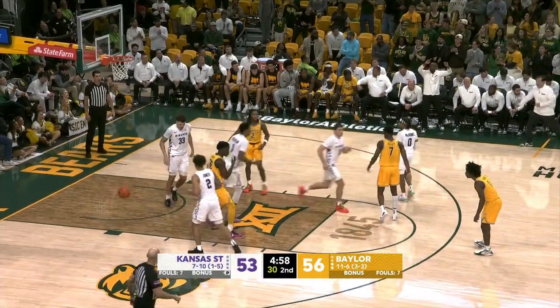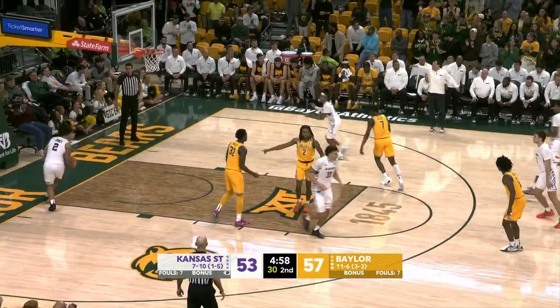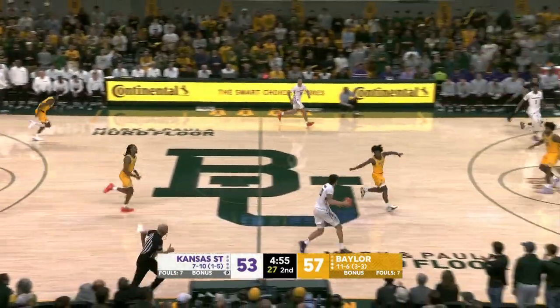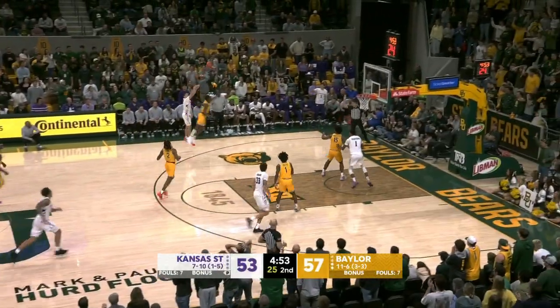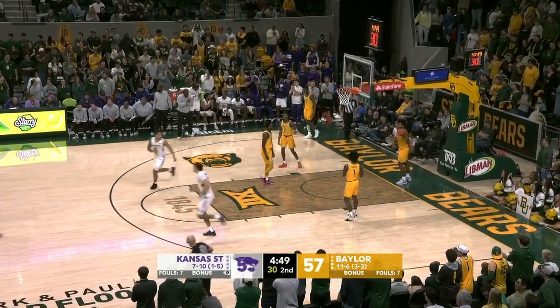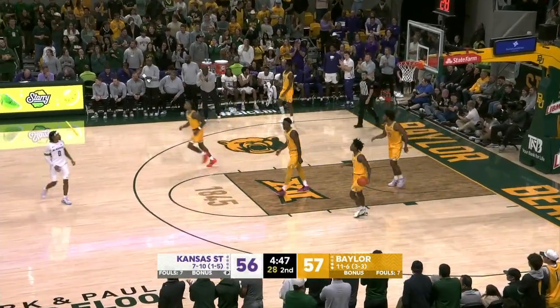Edgecombe a perfect 6 of 6 from the free throw line. He now has a new career high, 23. K-State with numbers, 3-on-2 break. And Hawson makes him pay out of the fast break. That young man is ice cold.